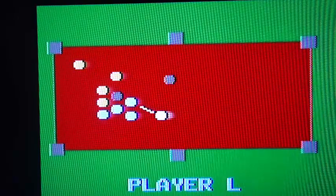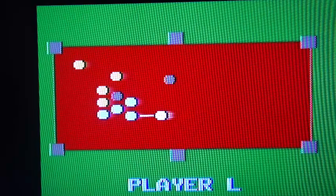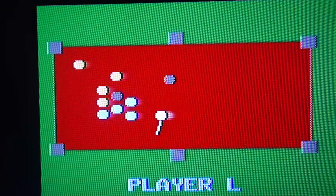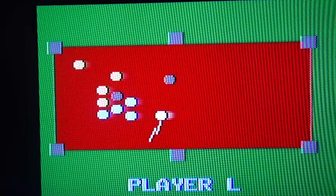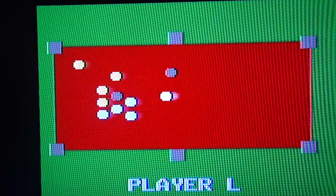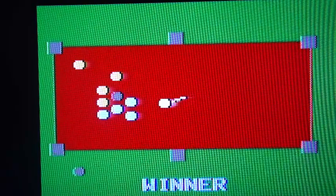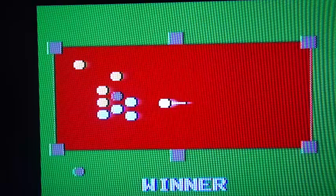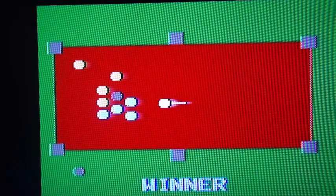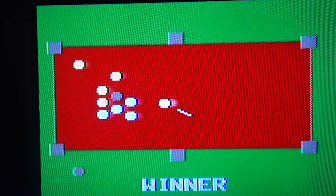Right, let's go for the easy grey into the middle. Right, it seems that you've only got so many angles, so it's either that or that. That looks good to me. Hey! Now, I don't know how it says winner. I'm not sure how you adjust. Come on, keep it going, keep it going. I don't know how you adjust the power.